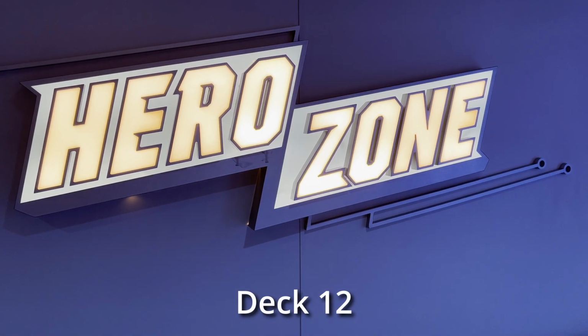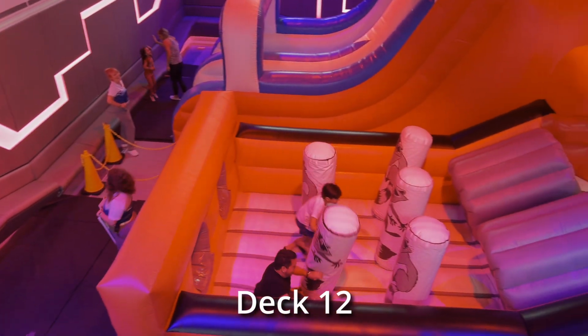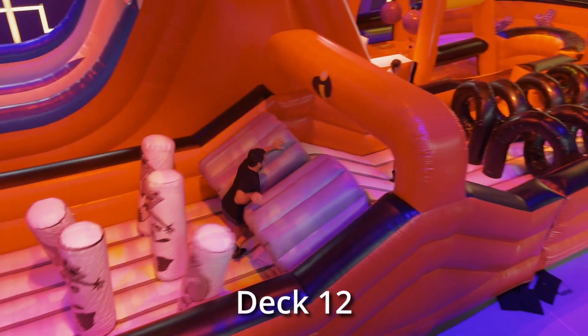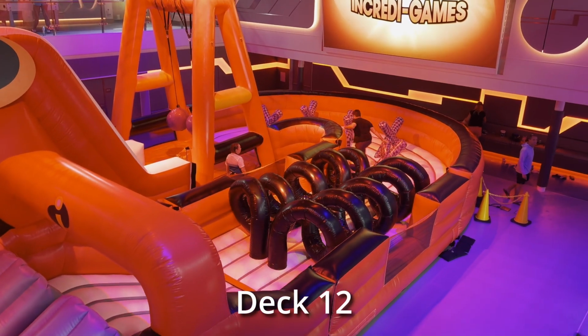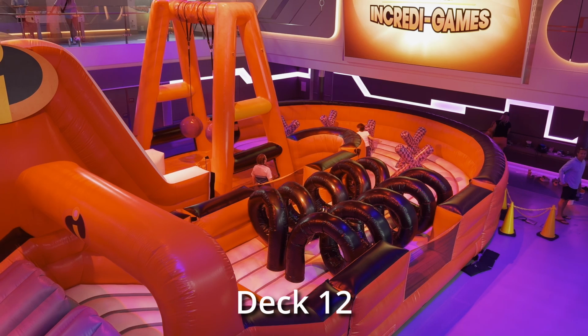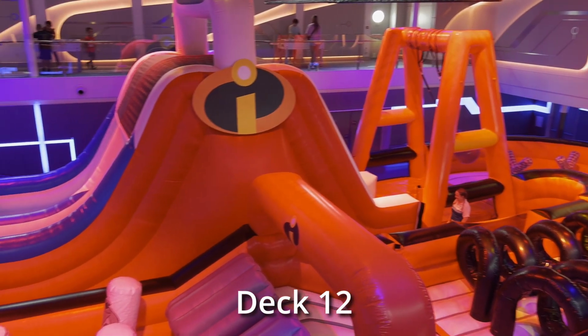The Hero Zone is an indoor multifunction climate-controlled sports area on Deck 12. That's right, climate-controlled. Guests can now enjoy basketball, ping pong, and other games in the air conditioning rather than in the hot Caribbean sun. This venue will host scheduled events as well as free play sports.